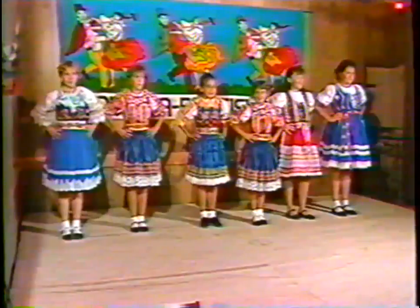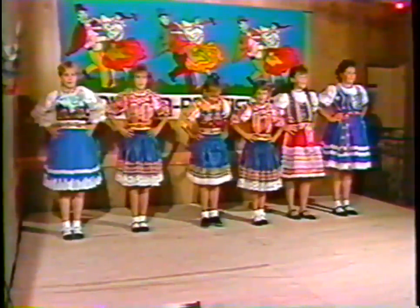Their second dance will be to the tune of Mam Mam Otrenčín.